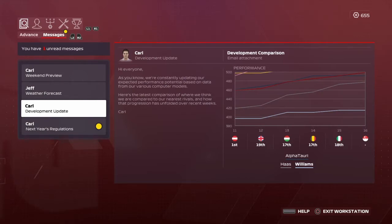As you can see here, we are not doing very well in the development comparison. We are way off Haas, so hopefully we can close that gap with a couple more upgrades on the car.